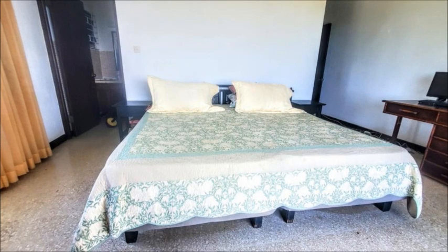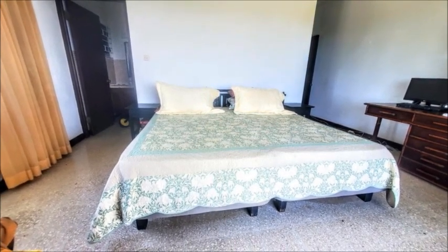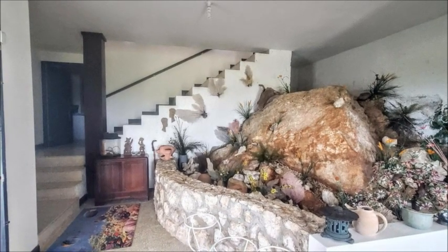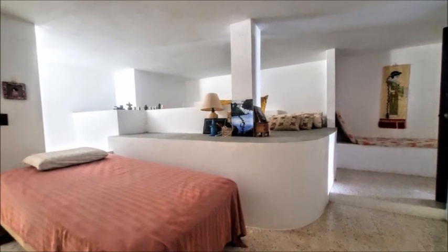The first floor consists of a one-bedroom with ensuite bathroom that can be utilized as an office, an entertainment room that boasts a beautifully decorated rock by nature, and a bedroom with ensuite bathroom, which is called the rock room.